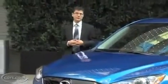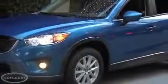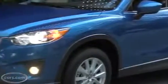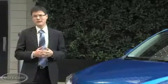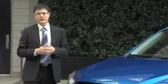Small SUVs are selling pretty well these days, but the current Mazda Tribute, which is a clone of the Ford Escape, as well as the current CX-7, haven't really been cutting it in the sales department. For every one of those two cars that Mazda sells, Ford sells more than 6 Escapes. The CX-5 should improve on Mazda's fortunes, and Mazda says it plans to make it one of its major global core products. So we'll have to wait and see how it does.